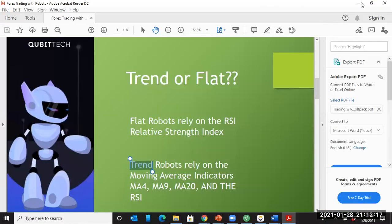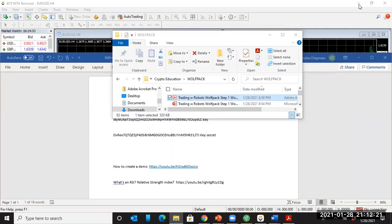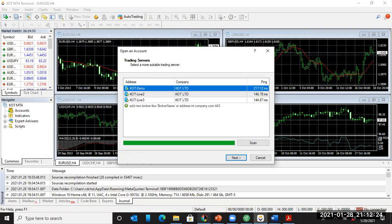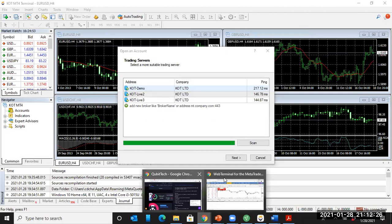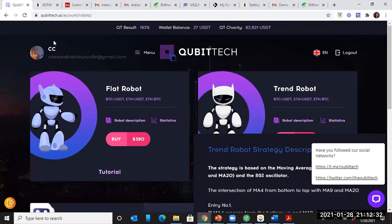Let's see. I've got so many windows open. Yeah, that looks scary. Don't look at that just yet. All right, can you guys see my screen? Yes? No? Hopefully. I'll need some feedback on this. Can you see my screen?